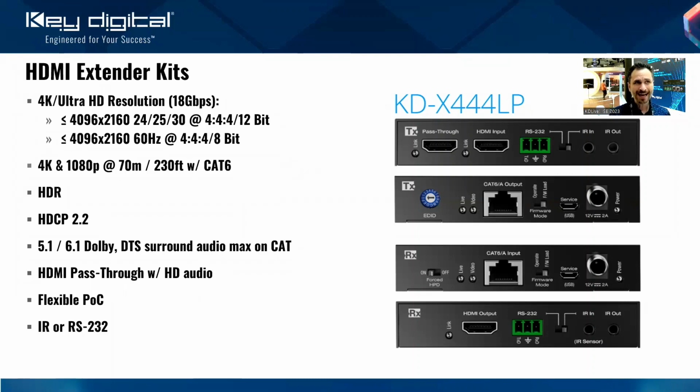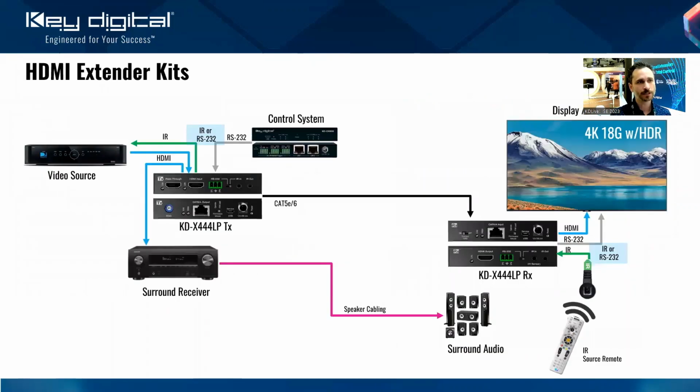The LP adds a local HDMI pass-through port. So if you want to, for example, get up to 7.1 surround or high def audio surround into a local surround receiver, you could do it this way by connecting through the pass-through port, because the extension is up to 5.1, 6.1 only, Dolby DTS. We include the IR sensor and an IR emitter in the box as well, so you're able to control devices on the other end of the extension.